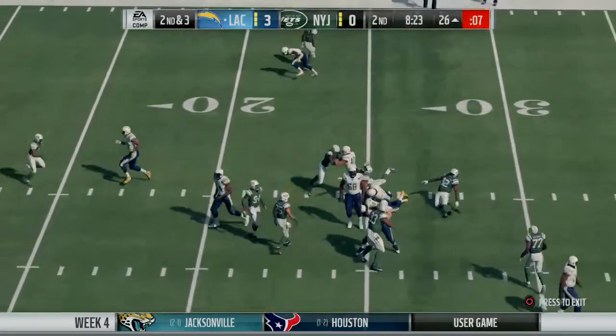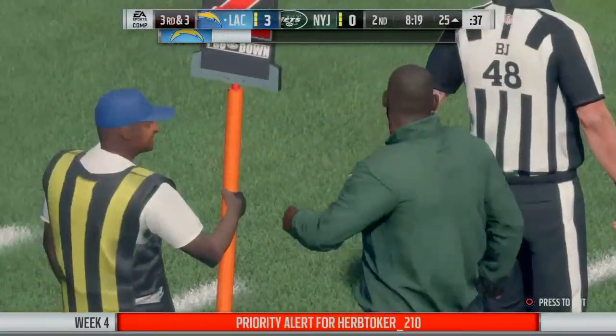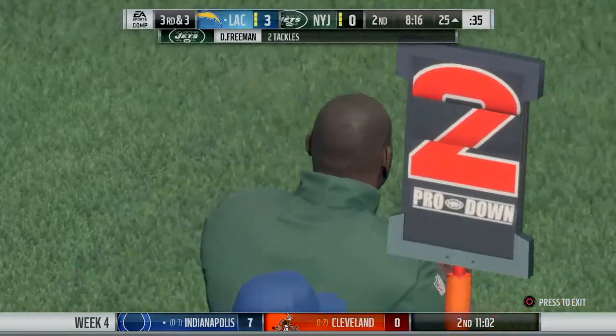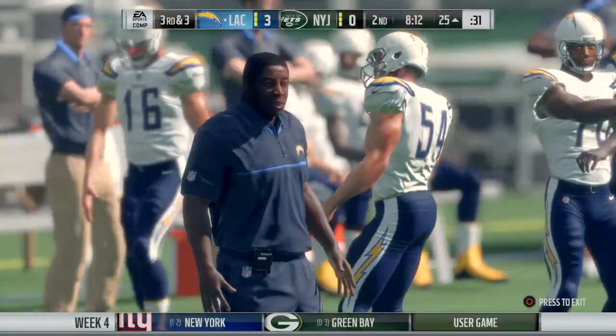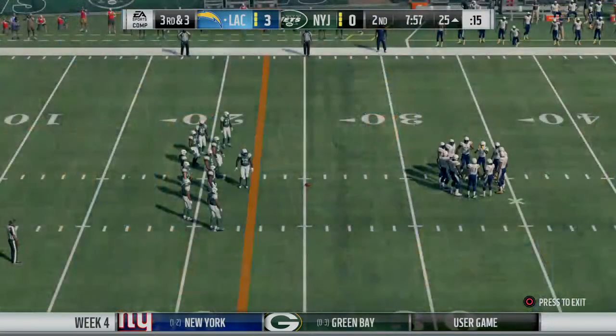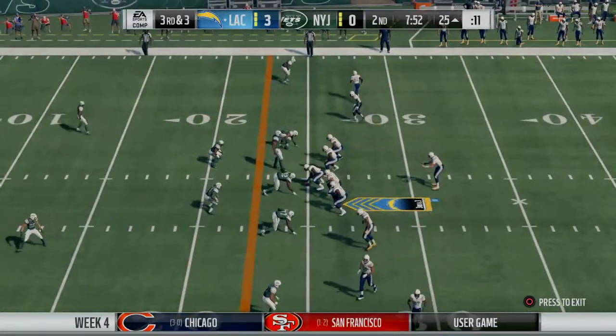And he'll give it here to his running back. Down to the 25. Just a yard on the pickup there, and it'll leave him with a 3rd and 3. The Chargers on 3rd down. They've only converted once in 4 tries. This time it's 3rd and 3.